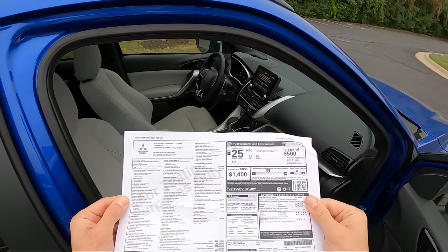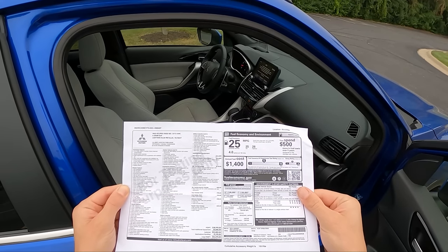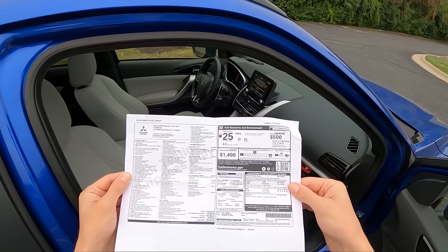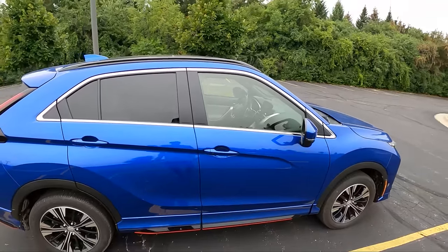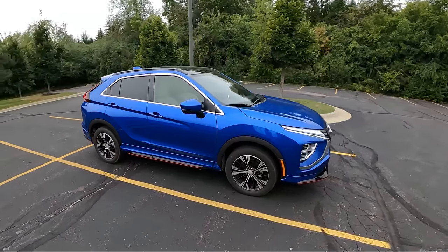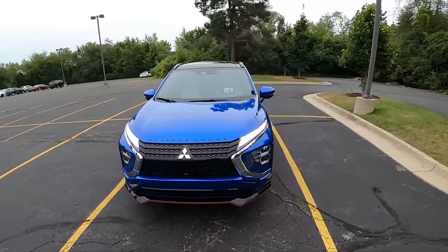You can see this has the SEL Touring package for $2,100, the exterior package, the hood badge that's black, welcome package, and the popular value package, making for a total MSRP of $34,000. This Eclipse Cross gets 25 miles to the gallon in the city, 26 on the highway, so not the most fuel efficient. It's about a 3,500 pound vehicle.